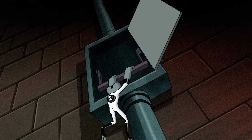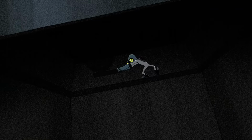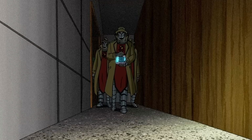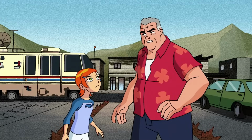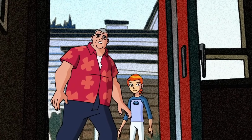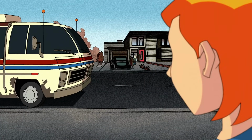Inside Howell's house, Grey Matter outsmarts Howell by cutting the power, leading to a tense pursuit in the dark. Eventually, Grey Matter finds a way out through the chimney, only to be caught by Howell and confined in a container by the organization's henchmen. As Gwen and Max investigate Howell's garage, they uncover clues that could lead them to Grey Matter's whereabouts. As they race to rescue Ben, they encounter obstacles like Howell's guard dog and the organization's henchmen.